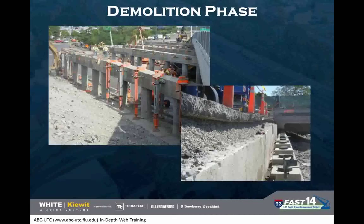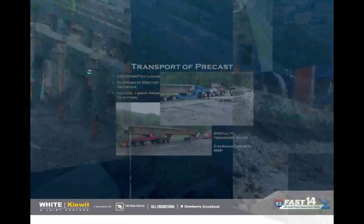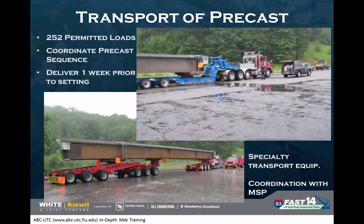On the back wall that was talked about earlier, you can see that in this case, you have demo up into that back wall. So we would come in, we would set the girders, we would do our form work, and this section that you're looking at right here actually gets formed and poured in conjunction with the deck, the closure pours on the deck. Transport of precast.